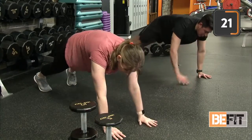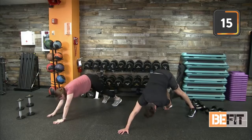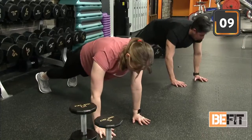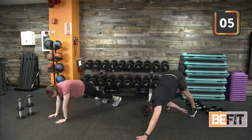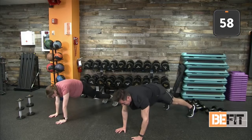Good job, team. Keep that core nice and tight. Again, our hands primarily are stacked underneath our shoulders. Taking a time as you need. That navel gets pushed back towards our spine. Nice and tight here. Out in 3, 2, 1. Slow count here and recover.